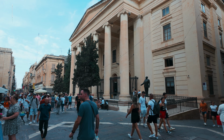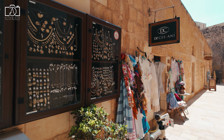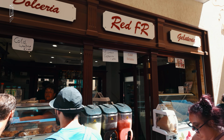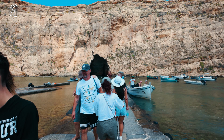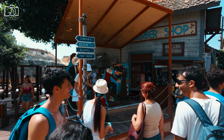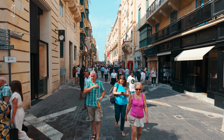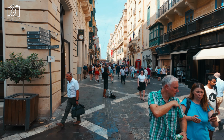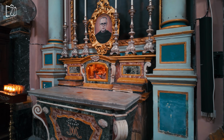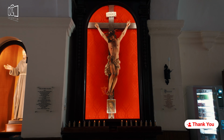Before traveling to Malta, it's important to be aware of key practicalities. The official currency is the euro, and most places accept both cash and cards. English and Maltese are the official languages, making communication easy for English-speaking tourists. EU citizens do not need a visa for short stays, while other travelers should check visa requirements in advance. Maltese culture is deeply rooted in history and religion, so visitors should respect local customs, especially when visiting churches and historical sites.